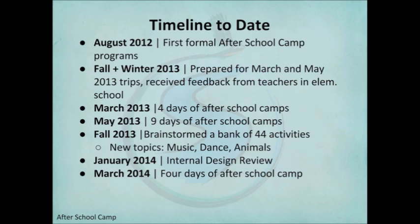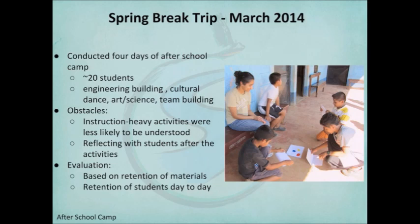January 2014, this past January, we had the internal design review, and this past spring break, we spent another 4 days in the camp implementing these after-school activities. So I'll talk a little bit about what happened this past spring break because I was one of the trip goers, and we saw some moderate amount of success, and I'm happy about that. We got a good amount of engagement for all of these kids.